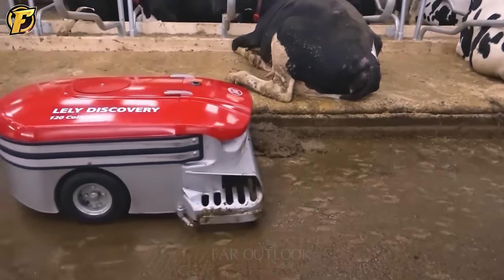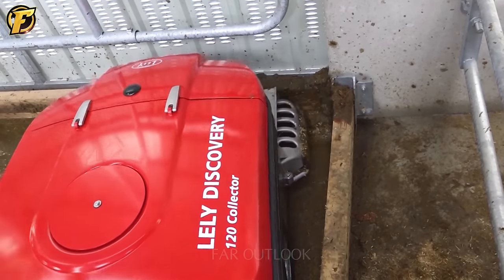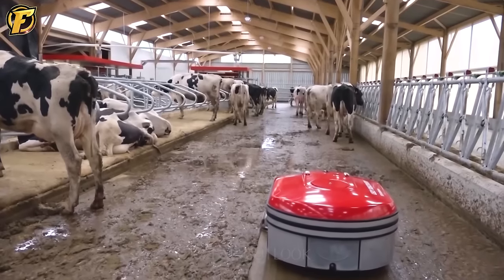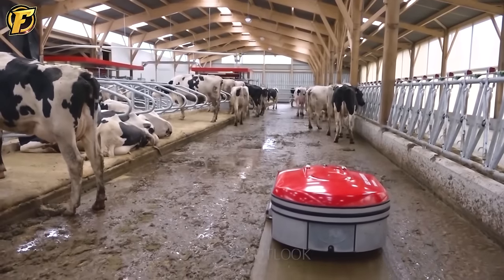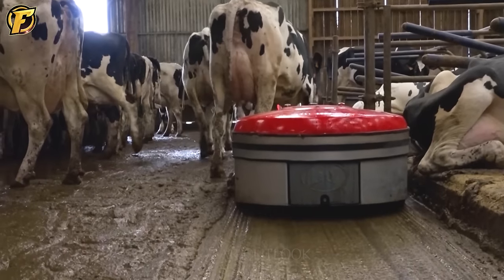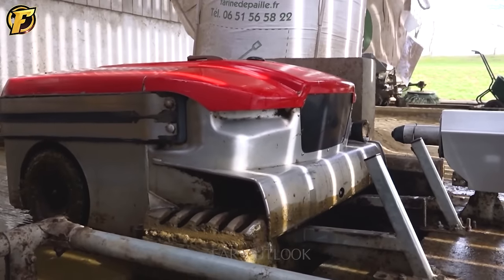Lely Discovery 120 Collector is truly an impressive robot in the field of pet care. Manufactured by Lely, the Lely Discovery 120 Collector marks a significant step forward in automating the manure collection process in dairy barns.